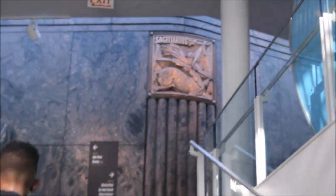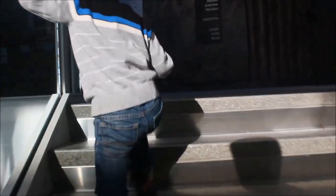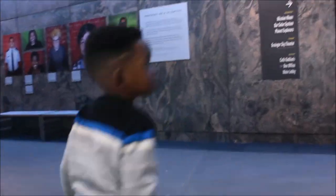We're heading right up the stairs. You can either go down or up. We decided to go up the stairs, and he's taking his time and moving along, holding on to the banister. He's such a big boy. He's 3 years old now.